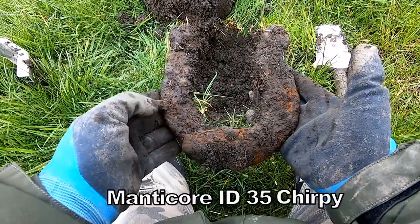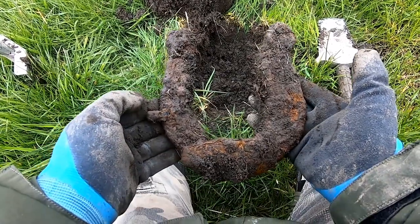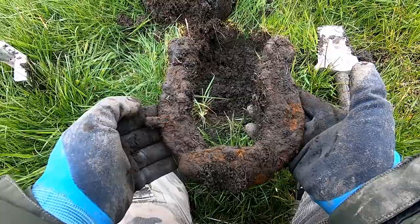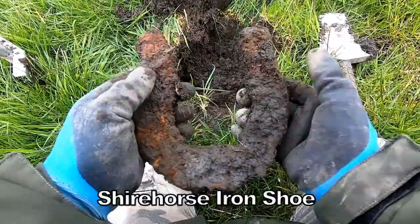Now, I've got a bit of a chirping noise on that, but I just thought I'd dig it with the Manticore. Chirping noise at 35. I dug it, and I was right, it's iron.